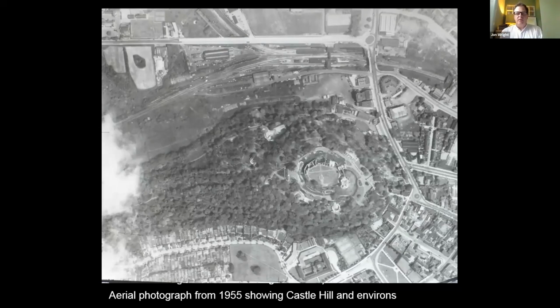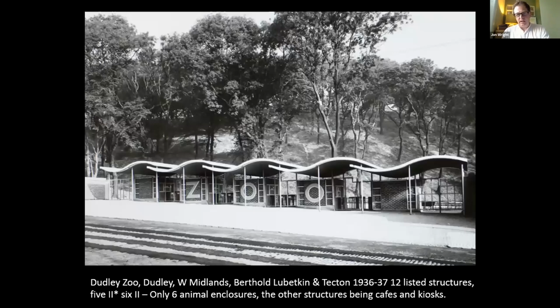And in matching the buildings to the landscape, Lubetkin showed immense sensitivity, I think, to the site, and in some cases where the drama of the drop or the ravine was something he could exploit, he did so, and we'll see that with some of the structures. So I'm just going to take you through each of them in turn, because they're worth looking at individually. I'm going to illustrate them with period pictures, not pictures from now.